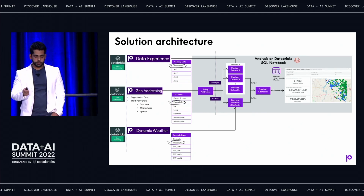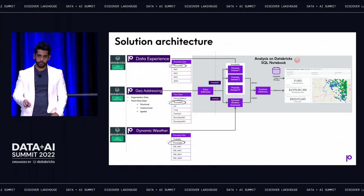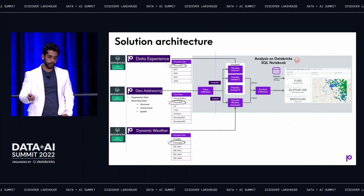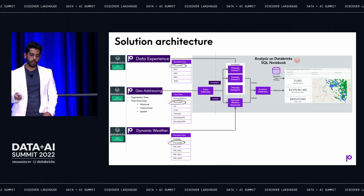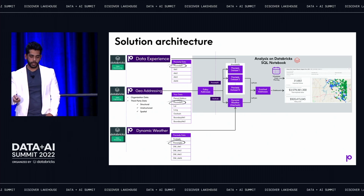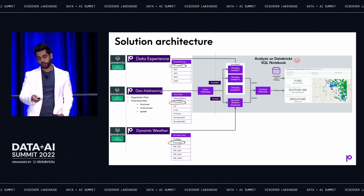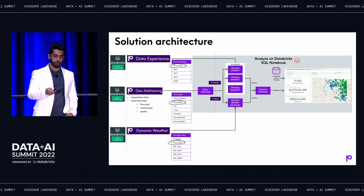As we have known, we started attending this conference, and Databricks started to release their lakehouse and telling us more about it. It was very easy to connect the dots and see how we can use the lakehouse moving forward. So our data experience, as I have told you, is a marketplace. We are already planning to bring most of our data sets to the marketplace. We can bring it in the lakehouse too.